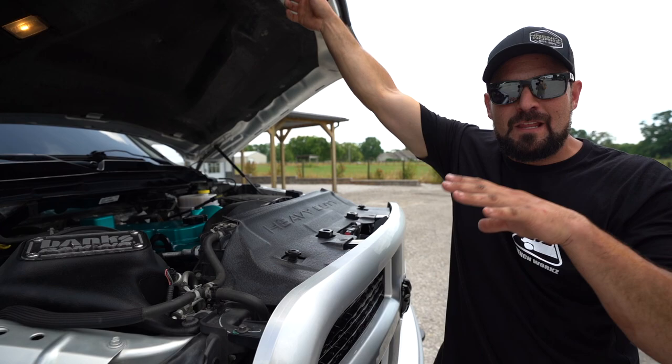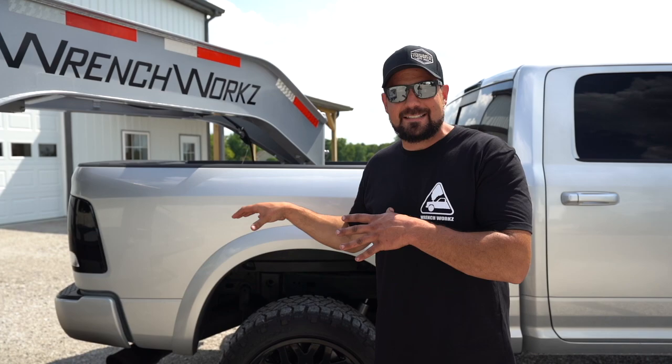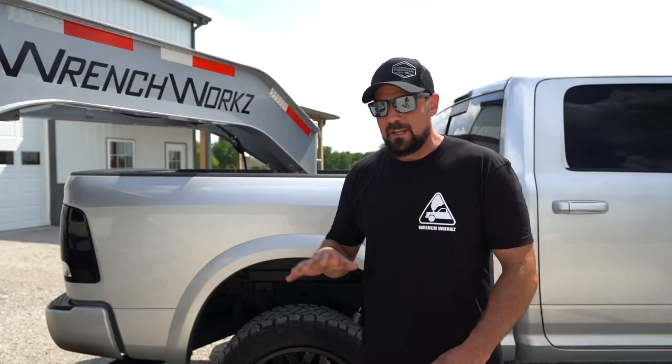So in my opinion, this silver truck is honestly probably one of the coolest trucks that we have built. I love it. It's simple, clean, cool, and honestly is the perfect daily driver. Now, what makes this truck that much cooler is a matching silver trailer to do all of your play, all of your work. So what we've got attached to the silver truck that goes along with this giveaway is a brand new Diamond C F-Max 210 gooseneck trailer. It's a 35-foot trailer, and let me tell you, it is absolutely awesome.